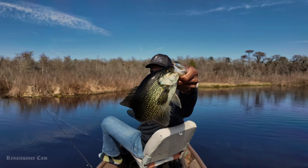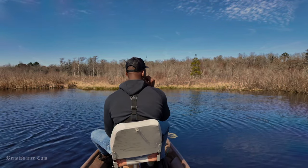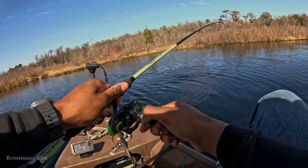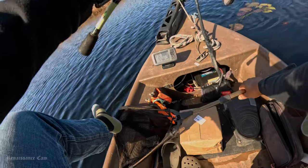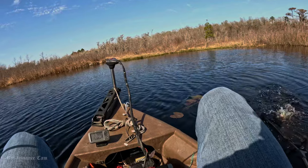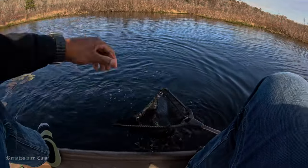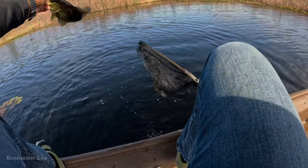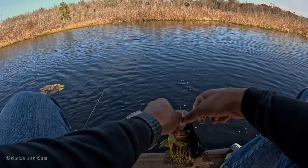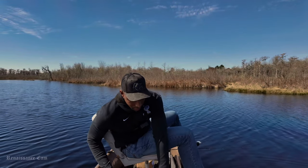Nice one. There you go. Oh my God, nice one. Huge one. Oh, come here. He followed that from all the way over there in those sticks. He followed it. He ain't huge, but he's nice. He's definitely nice. Good eating.